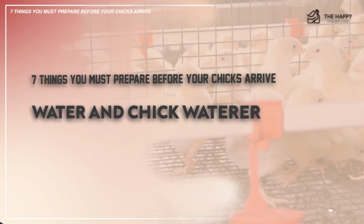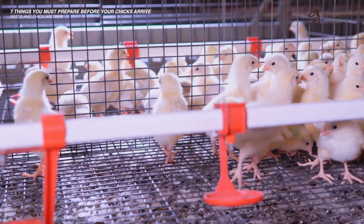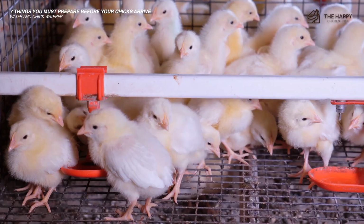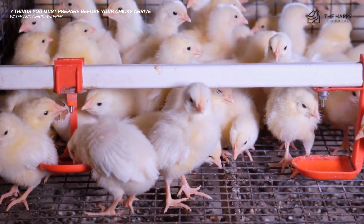Water, the essence of life, is extremely important. All creatures need water to survive. Chicks are no different. Initially, they are clumsy little things and they will upturn waterers, fall in them, and drown if it's too deep. And of course, they will poop in it naturally. Your waterer should be sturdy enough to withstand some abuse.